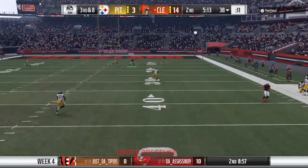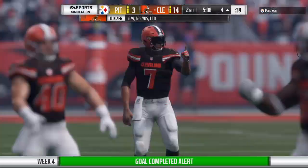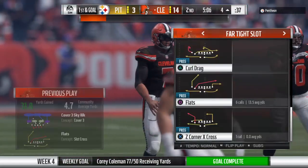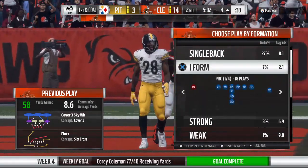To throw is Kaiser. Eluding the pressure right. He'll air this one toward Coleman. And this is taken in at the 5. And he takes it down deep into enemy territory. They're able to convert on 3rd down, and that sets up a 1st and goal.